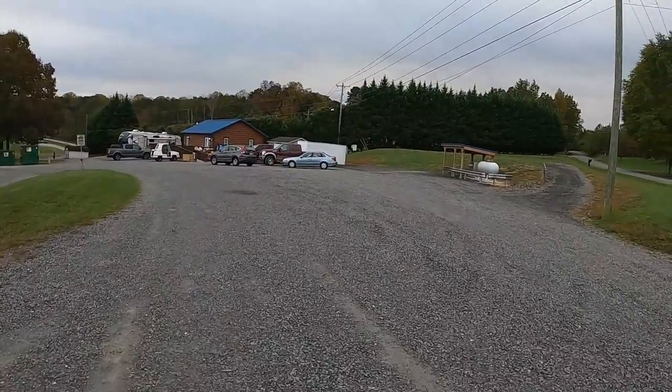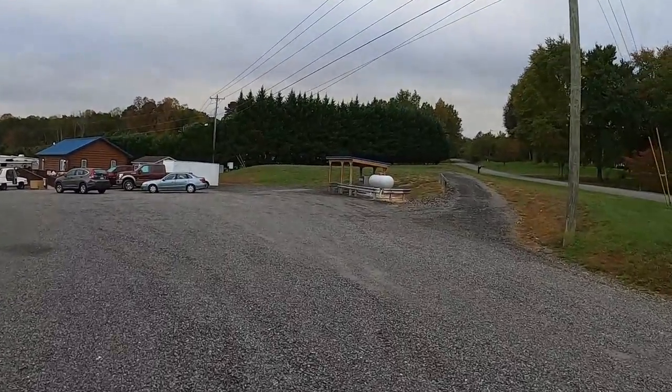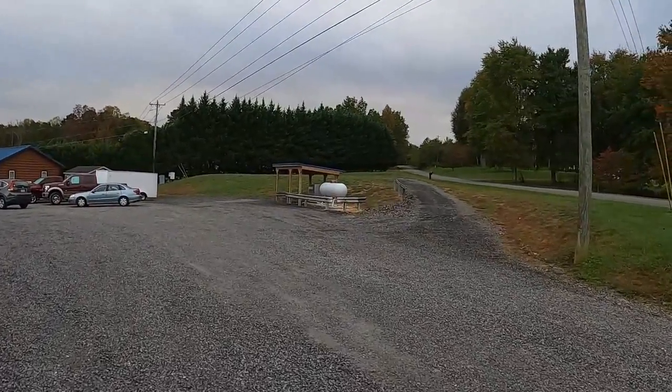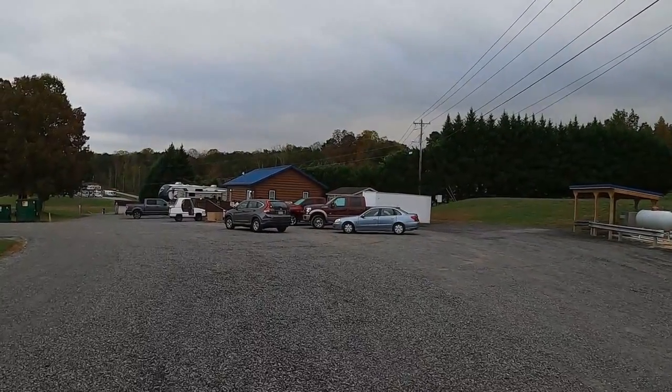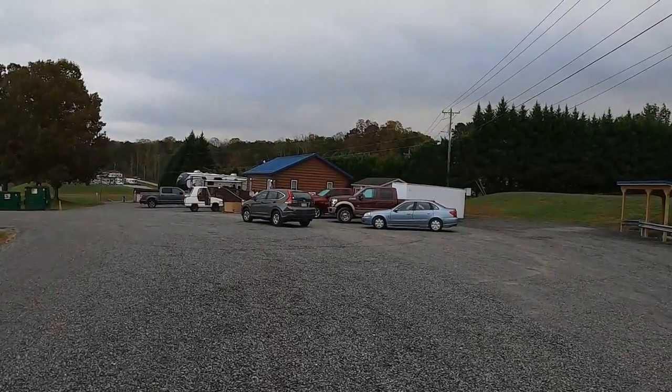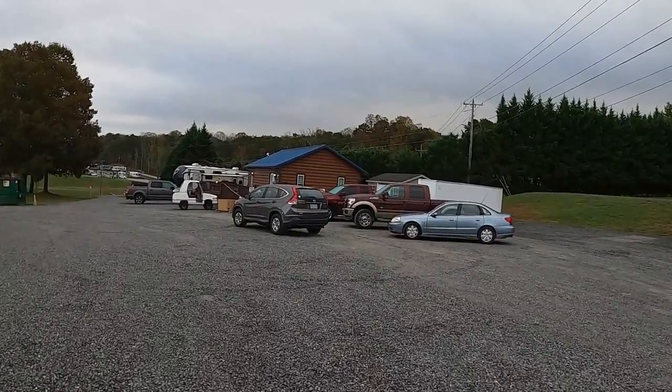Also, this up here is kind of the center area for the campground. As you can see over here, you have your propane field, and you've also got your main office right here. This is where you're going to go to check in. This is also your store and everything else; your shower house and everything lives up here. I'll walk you through some of that stuff.